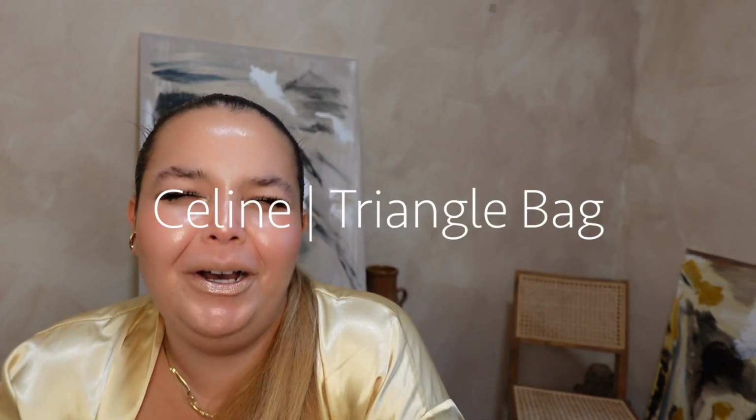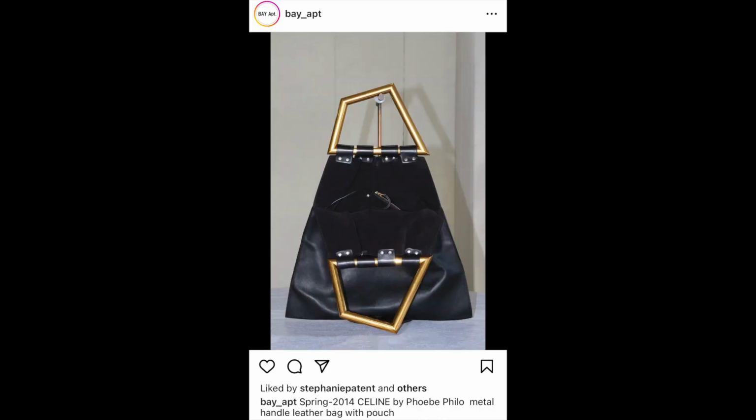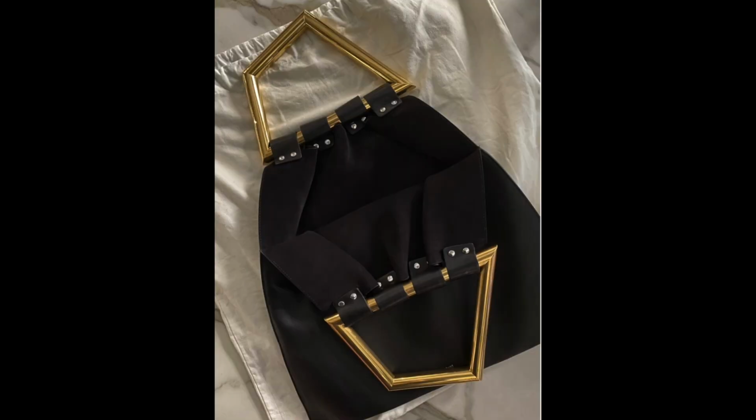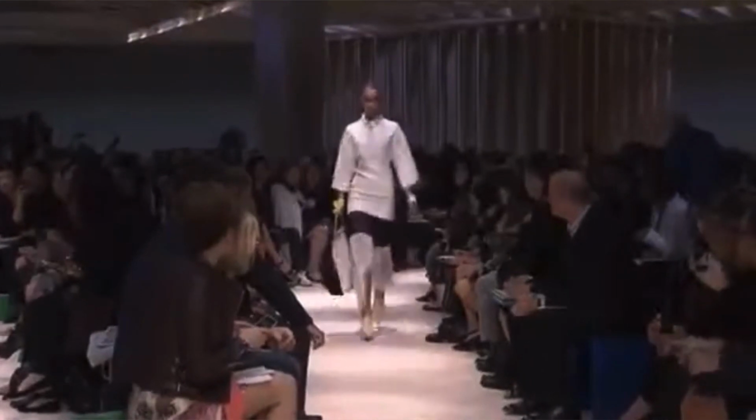Phoebe Philo, from one of, again, her very early collections, came out with a bag called the Triangle Bag. It's so cool. On the runway, this is why I was a little bit like, oh, I haven't even seen the bag, worn with the two handles on the runway, as she did a lot. If there were two handles, she had the model holding just one and had the other handle kind of flopping open, maybe to show how cool and relaxed it is. It seems like it's pretty large.